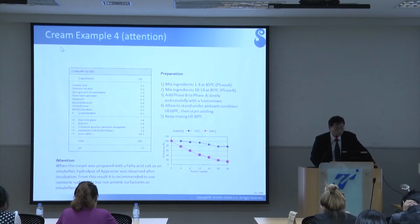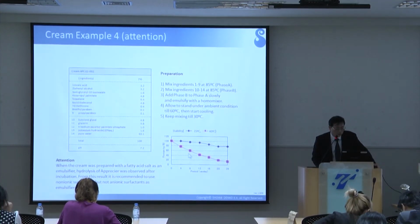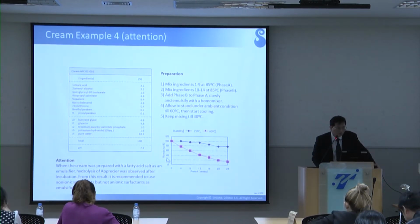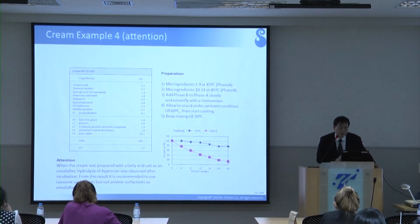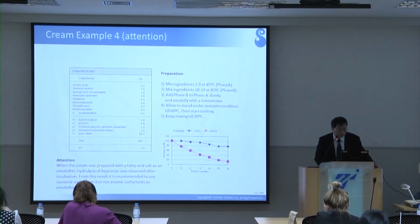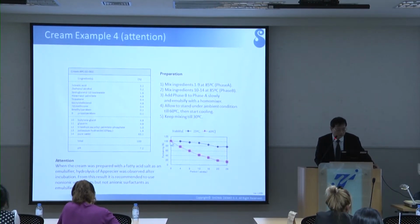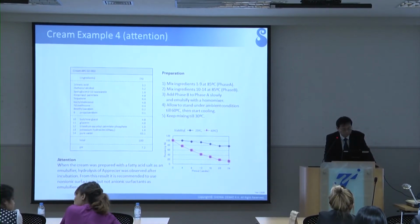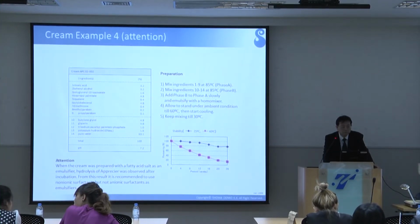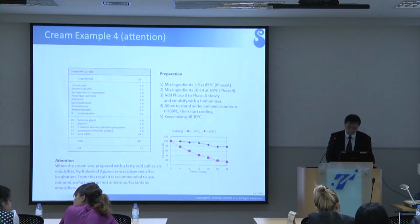And this is a cream, but please take care. If palmitate cannot go to the oil phase and still remains in the water phase, at that time the stability is very poor. So the point is palmitate must be put into the oil phase. This is very important. So if I make an emulsion of APPS, APPS is at the surface between the oil phase and water phase, and then palmitate goes to the oil phase. Otherwise, if only in the water phase, APPS is very weak.